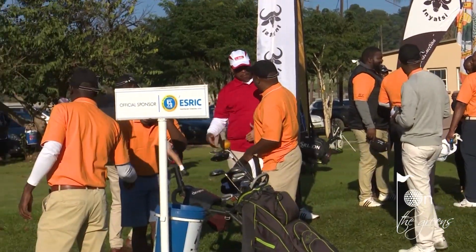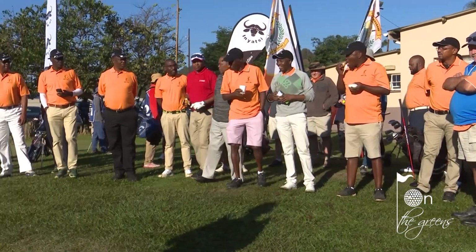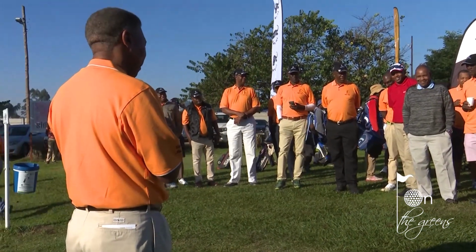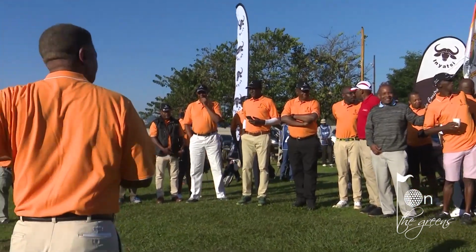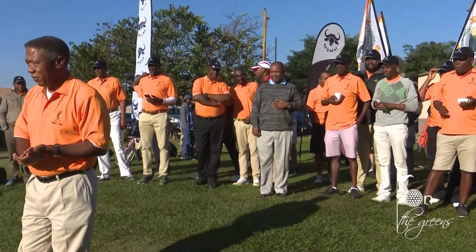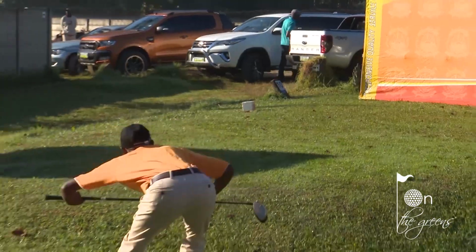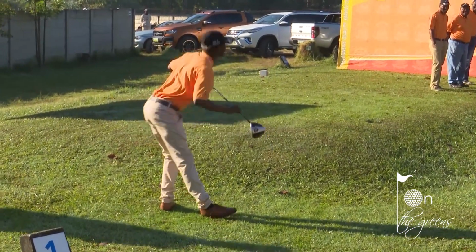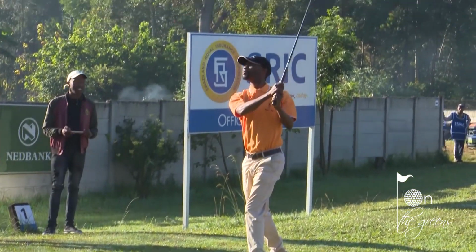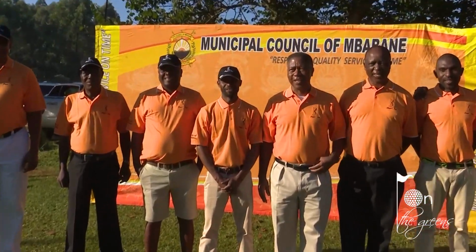The Municipality Council of Mbabane hosted its annual Charity Mayors Golf Cup 2019 event at the Mbabane Golf Club. Supported by 14 corporate companies, it wouldn't be official without the Mbabane mayor himself teeing off. Looking so flexible and ready, Mayor Skhumbuzo Dube took to the box. That solid tee shot meant the game shall begin. The mayor took time to pose with both mayor's team's representatives, which included the CEO Gideon Mhlongo.